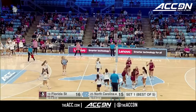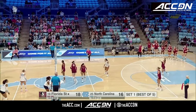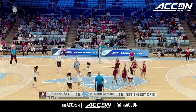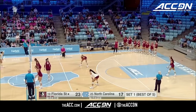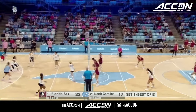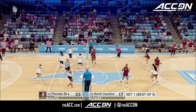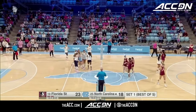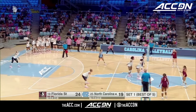Near side, and Florida State in rhythm. Seminoles continue to attack Hampton, and an overpass, and an easy point. Good pass from Hampton that time. Tar Heels set it for Schaffmaster. And Mabry picks up her third kill. Third time to the service line here in this set for Mabry.